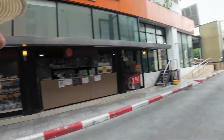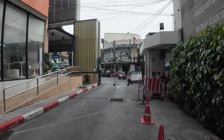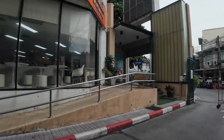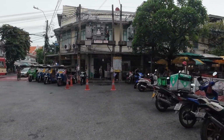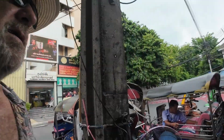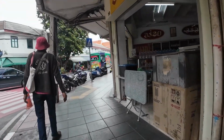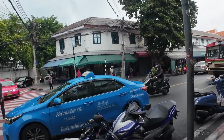Now, this little area over here is one of the older sections of town. Much more interesting than the place where I'm staying now. The previous place I was in was very interesting too. Very old, quite run down. But hey, that's what makes it interesting, right? So I'm going to show you a couple of the silver shops. Silver shops galore over here in Thailand. And these old buses, they're everywhere.